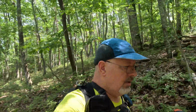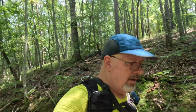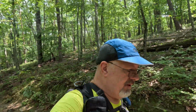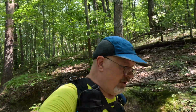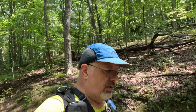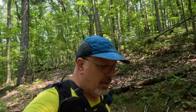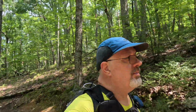And continuing on, hit sort of a back loop of the trail, which seems to have a little bit rougher terrain to it, a little bit more of a rocky trail instead of just a smooth flat dirt surface. Also some additional ups and downs for elevation variation, but still relatively achievable hiking conditions, which I'm enjoying.